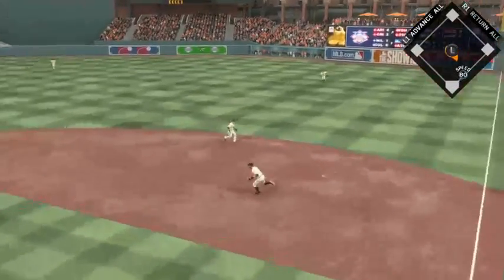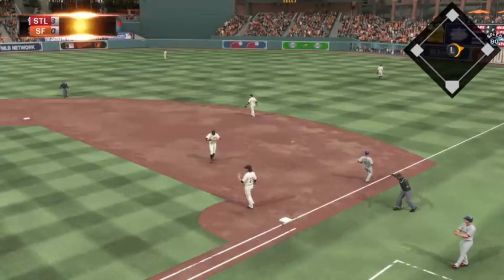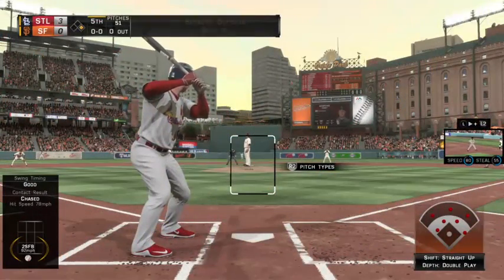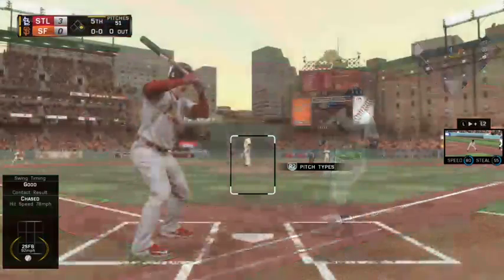On the ground to the right side. Throw won't be in time as he reaches it first. Some action out in the bullpen. Couple of right-handers starting to loosen up. Now a move over to first. And a dive, but he's back in.